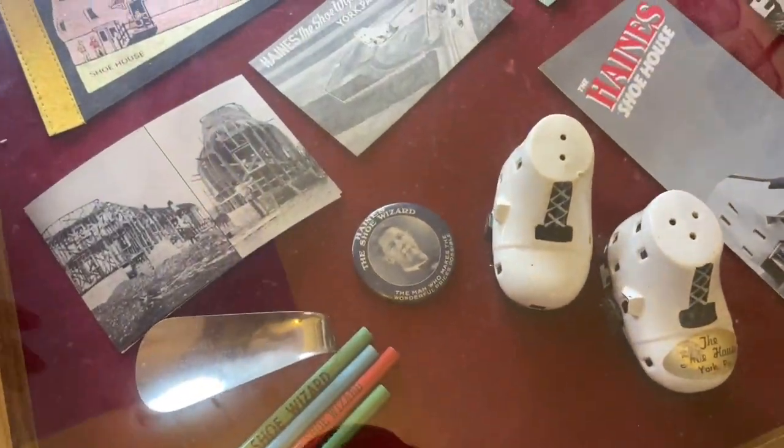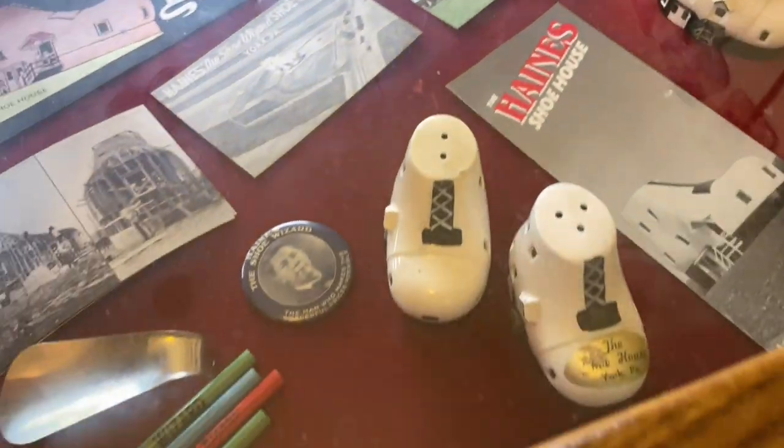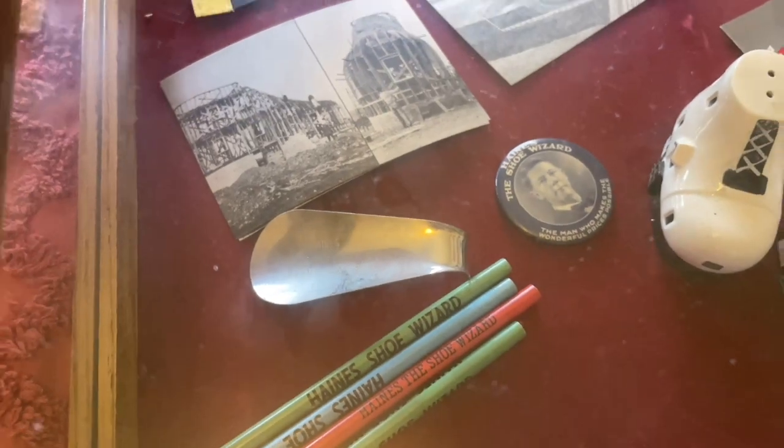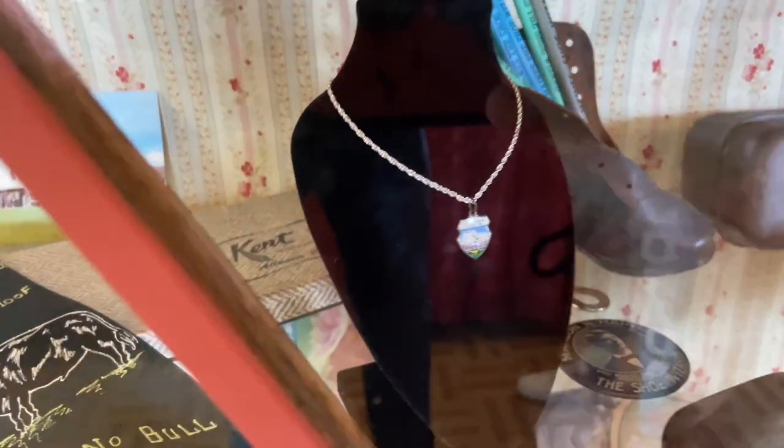This is awesome. Look at all the different souvenirs. Oh my gosh, we got pennants and postcards. Look at the salt and pepper shakers. Those are pretty cool. Again, I wish they would actually sell shoehorns here. I don't think they do down at the gift shop. I doubt it. I did not see a shoehorn. If they sold shoehorns, I would totally buy a shoehorn. All kinds of other interesting souvenirs. Oh, there's a cool little necklace.